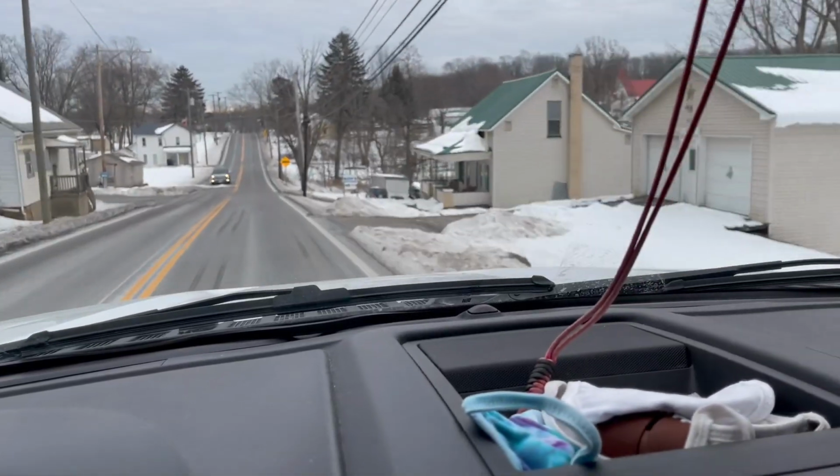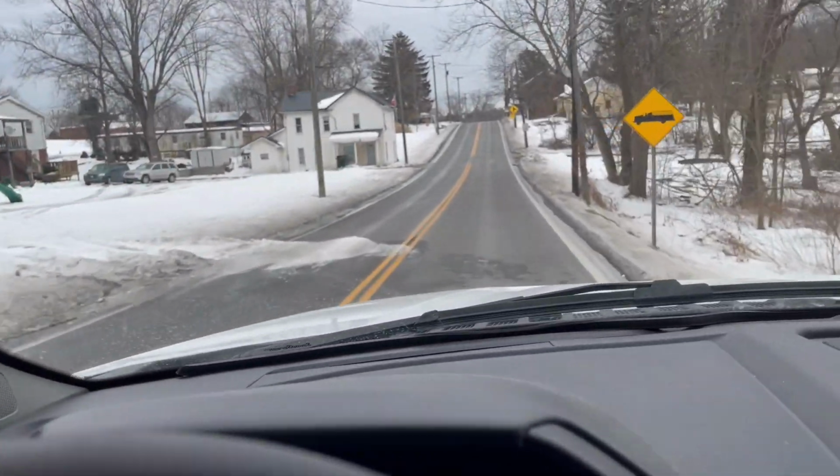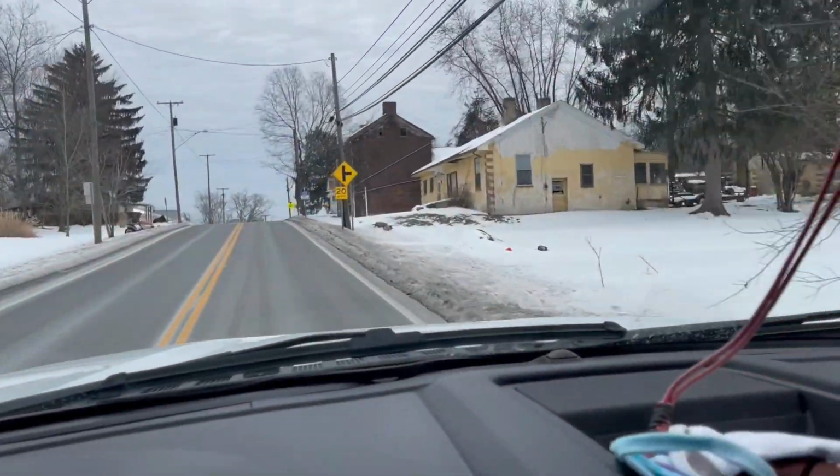I've been driving like 35 miles an hour through these towns, and I was literally only like 25 minutes from this dude, but I can't go faster than 35. This is crazy. I'm just trying to go home. I'm all over the road. The road isn't even big enough.